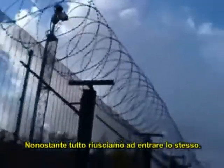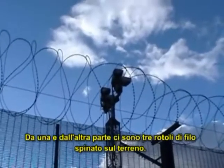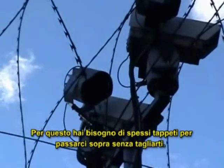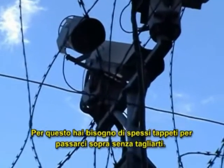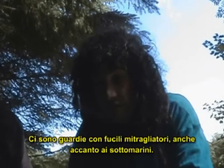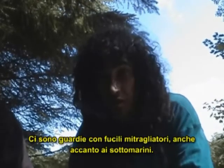Then there's razor wire at the other side of the fence, 3 coils on the ground, then a space, and then another 3 coils on the ground. Which you need carpet, thick backed, wide carpet. You throw the carpet over it and you can then scramble over the carpet without cutting yourself. The base has got guards with machine guns. The second bit of the base right inside with the submarines have got marines with machine guns.